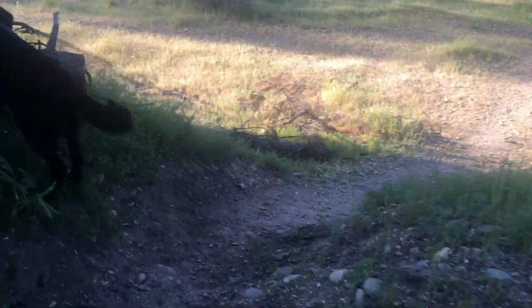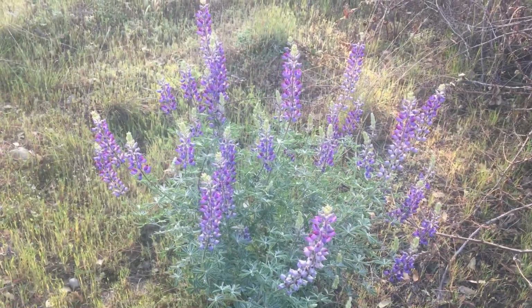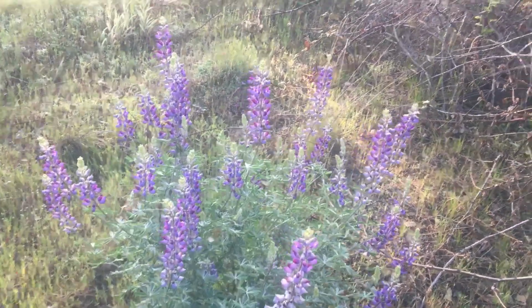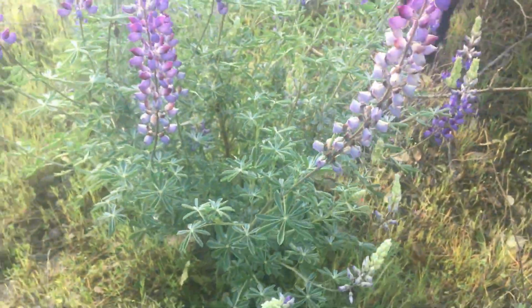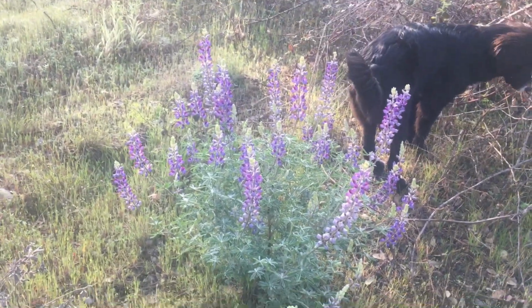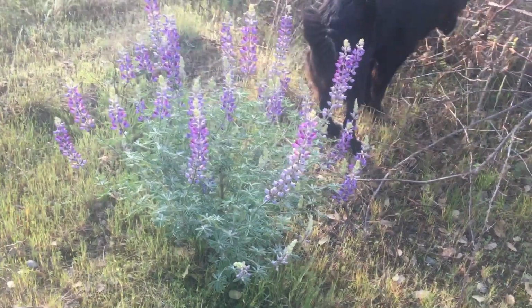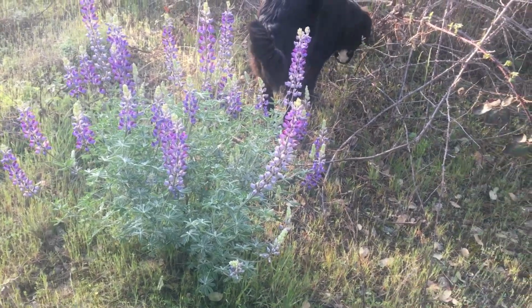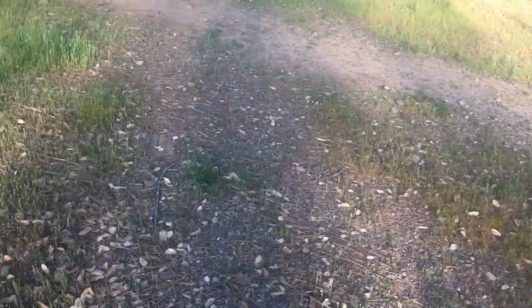So if we come over here, I could show you another species of lupin. This one is called silver lupin. And you can see the same leaf shape and the same flower shape, only this one is a bit bigger. And yeah, these are in the legume family, so they're nitrogen fixing plants. They help to put nitrogen into the soil. And we'll just carry on down over here.